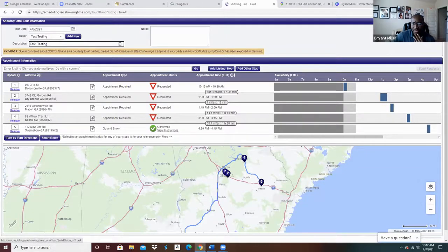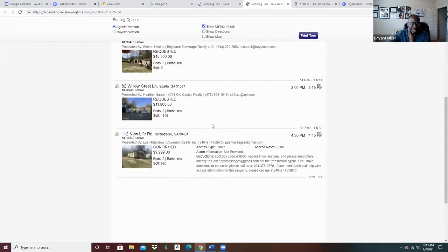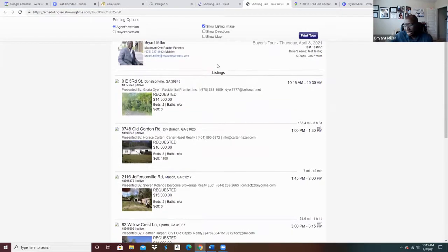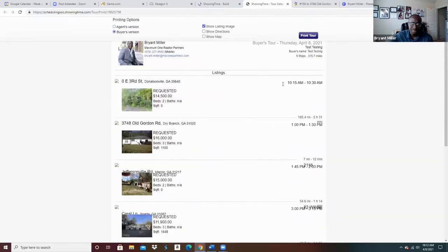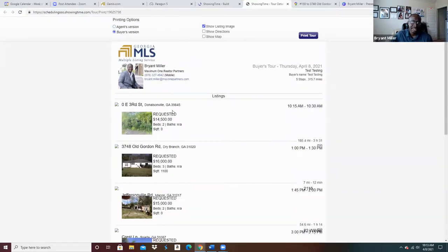So you can print this out, and it normally only happens once. Let me see if it shows it like that. Yeah. You can print this out, do turn-by-turn directions, and send this to your client as well so they can see. You can give them a buyer version, and then do the agent version for yourself, because that gives their phone number, their realty company, their email address. You do that one for yourself and this one for your buyer. You don't want them to have all that information, because they get nosy and start calling. So give them the buyer version, and they have your information at the top.